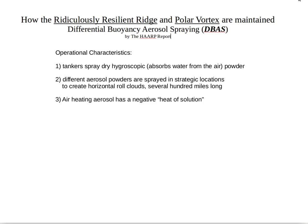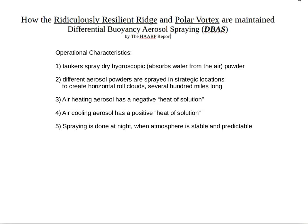Air heating aerosol has a negative heat of solution. Air cooling aerosol has a positive heat of solution. The spraying is done at night after about 3 or 4 hours of darkness, when the atmosphere is stable and predictable by the supercomputers and the Doppler radars. Powerful remote sensing and supercomputers are required. It took 15 years to get this program to work, to weaponize it, because it's very complex.